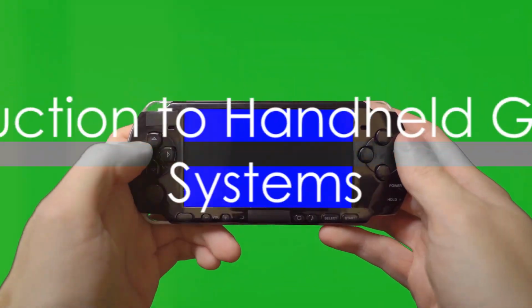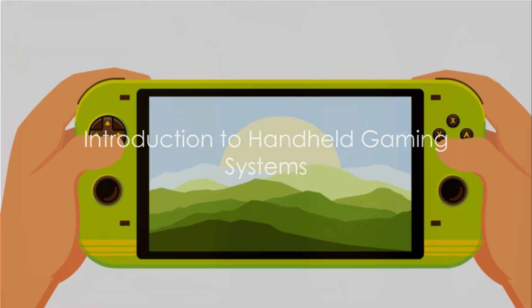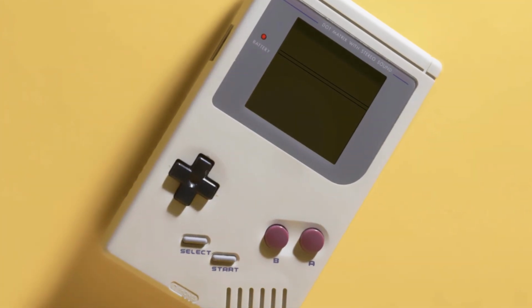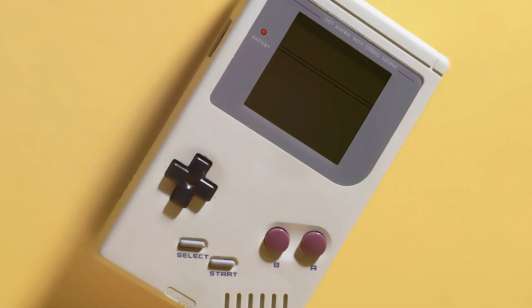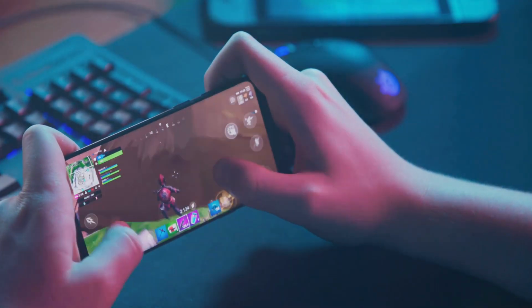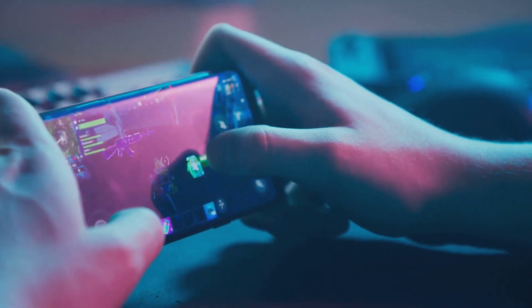Hey there, gaming pals! Today we're diving deep into the wild world of handheld gaming systems. Now, we all know that gaming on the go has been a thing since the iconic Game Boy days. But hold on to your joysticks because 2024 is unleashing a whole new level of portable gaming goodness.